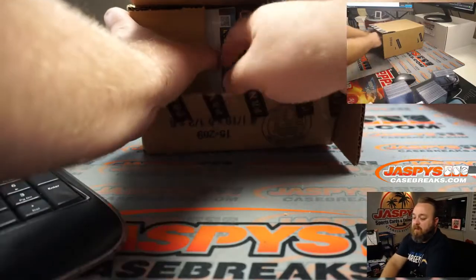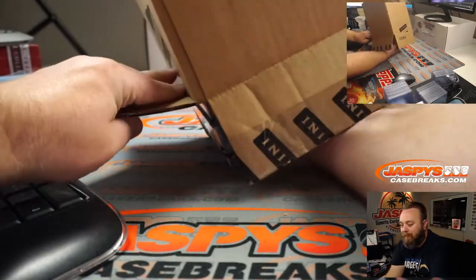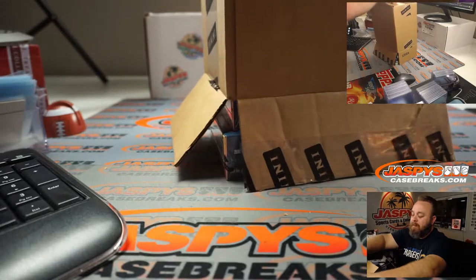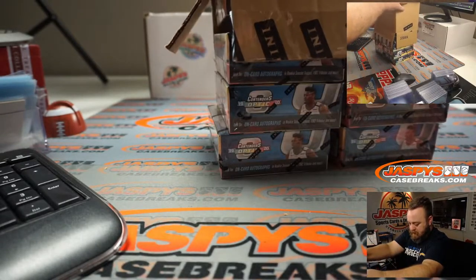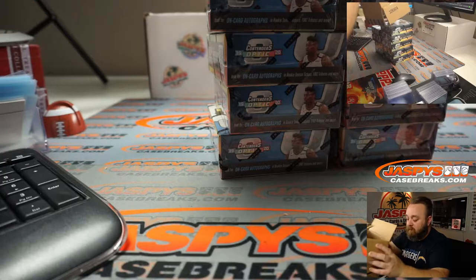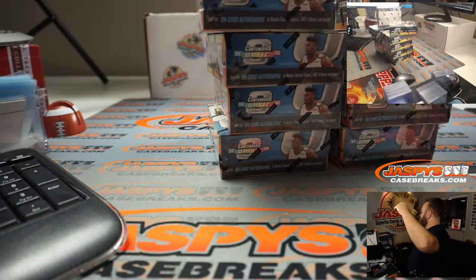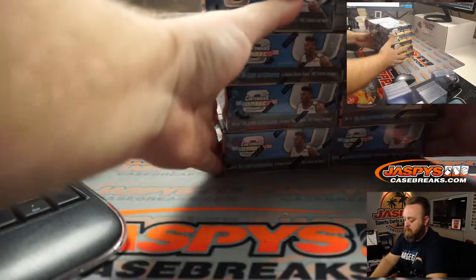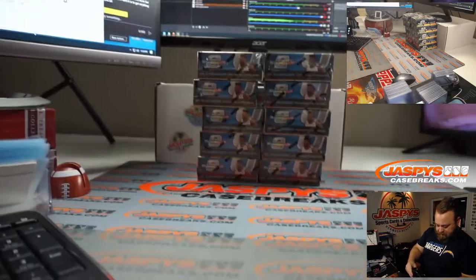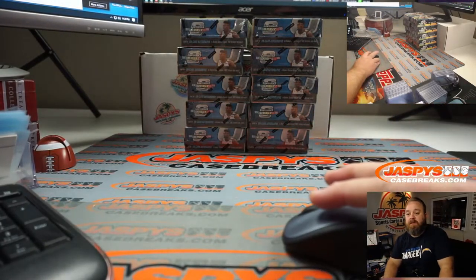So there's 10 boxes in here. We just got to figure out which 10 we're going to be doing. There's one stuck. There we go. So here's all 10. So let's scroll this up a little bit. So you can see up here, 1 through 5, 6 through 10. Let's randomize and see which ones we're going to do.